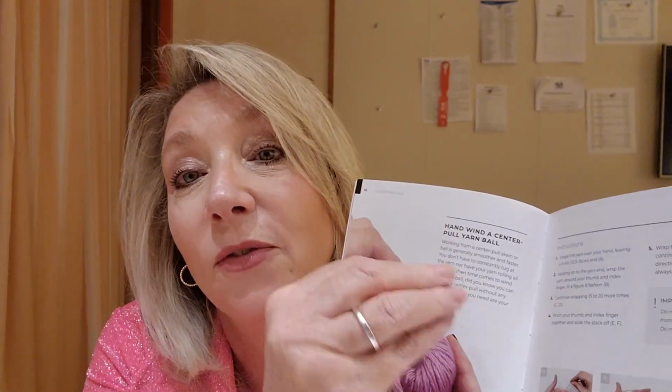It also goes into, from the get-go, balls of yarn, and then it goes all the way through to the end. So it kind of takes you through a project, which I love. It's very organized, it makes sense, it's logical.